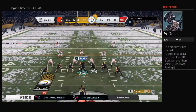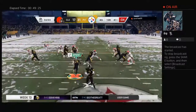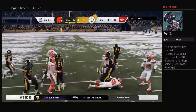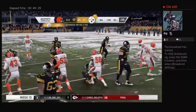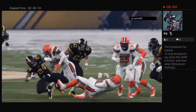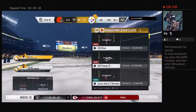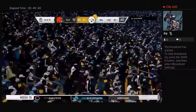Hey, we got to get this stop here, D. They'll keep it on the ground. Bell, and he'll go down here at the 35-yard line. 6 yards to pick up, and that's a 1st down. Now the Browns will use the first of their 3 timeouts as they get the stoppage with just over a minute to go in the game.